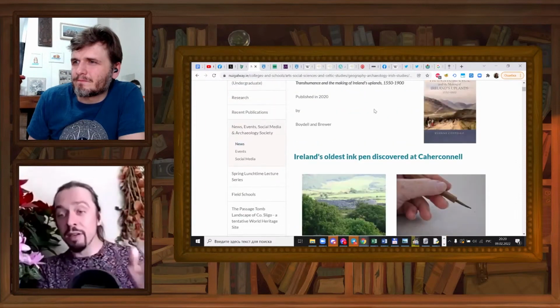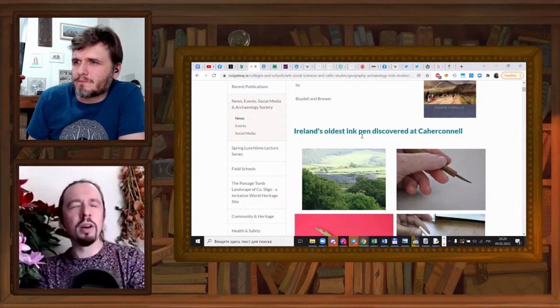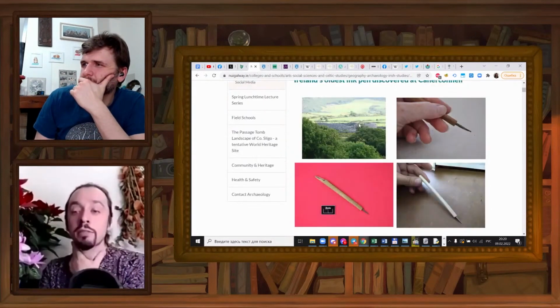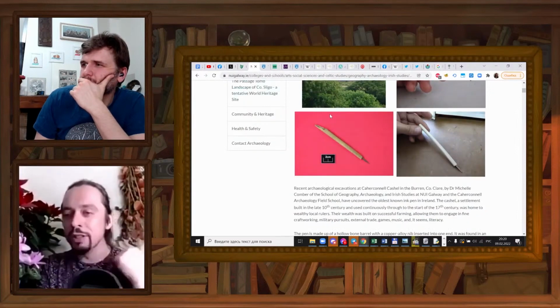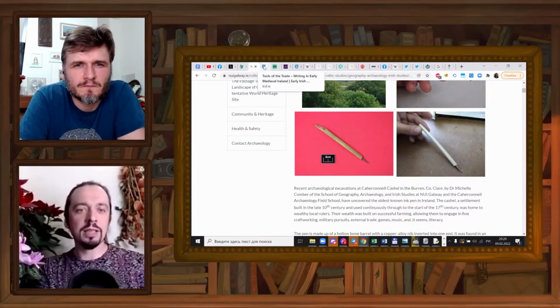And you can read quite a lot about it. There was lots of coverage when it was printed in the Archaeology Ireland magazine and all over the net. You can read about the experiments. But I would like to give some context for that. I mean, what did we know about writing implements in Ireland before that?